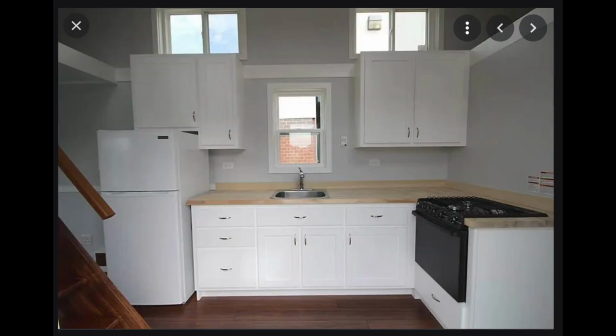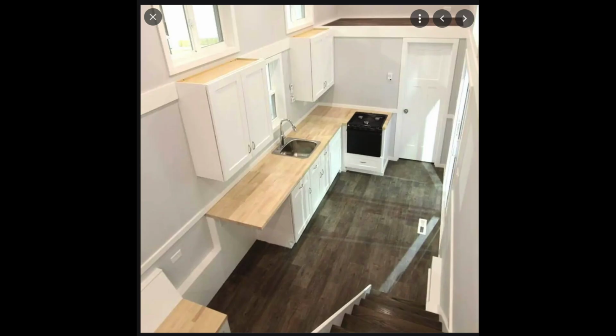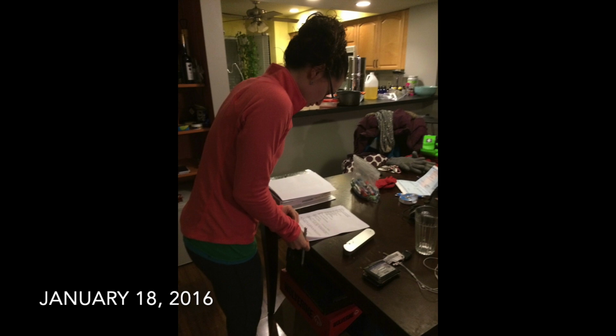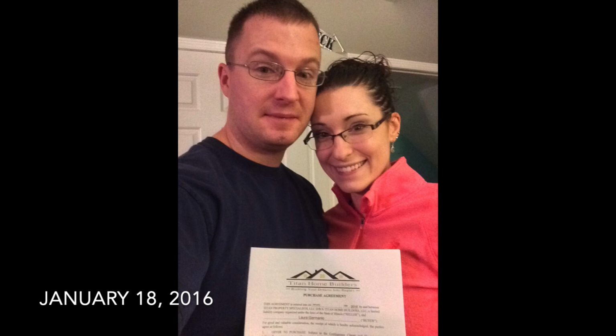So maybe a few days after that, we called Bob, the owner of Titan Tiny House, and we started talking options of what kind of cabinets we were going to have and finishings and things like that. We had to pick some of our options. So on January 18th of 2016, Bob sent us the contract. We signed off on all of the options that we wanted, and we sent back the contract with a deposit for them to start building the house. Now, this was terrifying. It was such a scary, scary time for us.